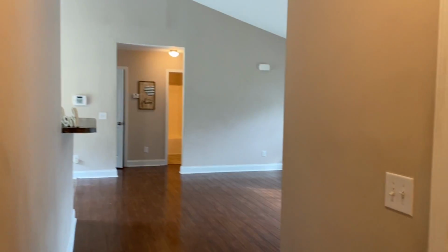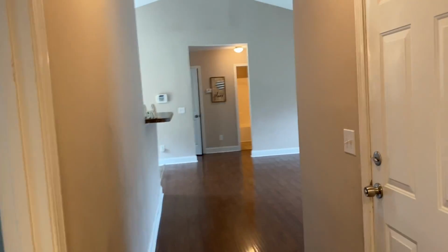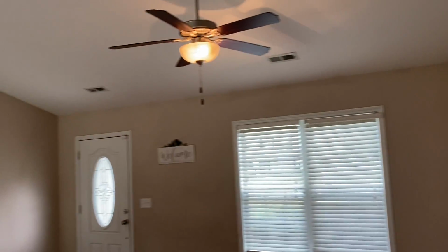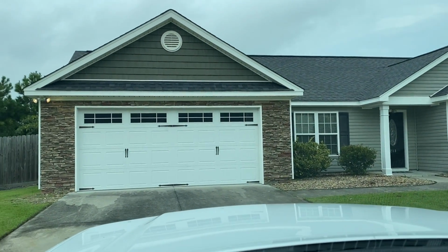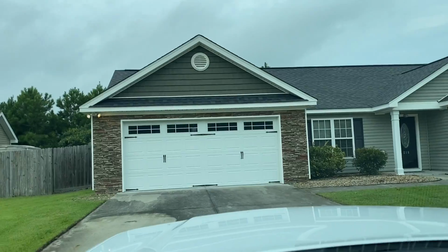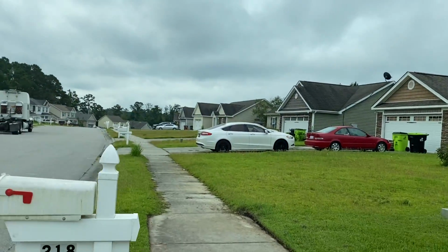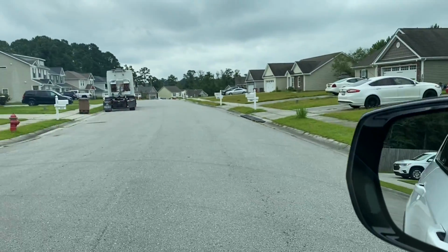All right, I'm going to do a little drive through of the neighborhood so you get an idea of what it looks like around Aragona Village. And just let me know what you think. All right, so we're gonna back out of the driveway at Jasmine, and I'm actually gonna head that way first. If I went the other way, I'd be heading directly out of the neighborhood.